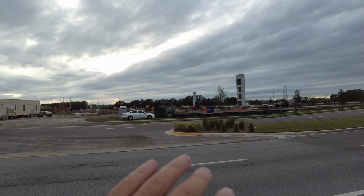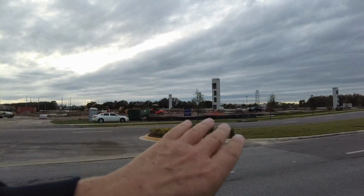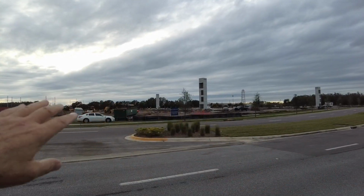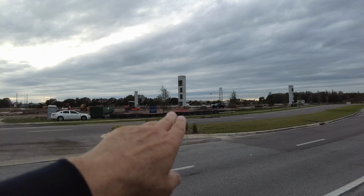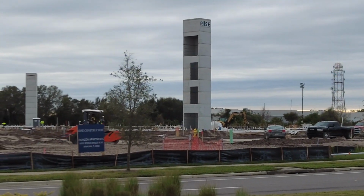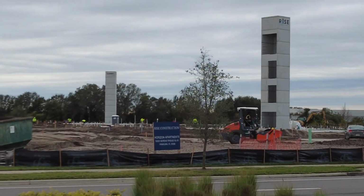Anytime you see the concrete like that, the elevators that go up, that means, like I said, you're gonna have nothing but stick apartments there. It's all gonna be wood, and they're not very soundproof in my opinion. And right behind there is Walmart, right behind where the apartments are going up. And that's what it is.